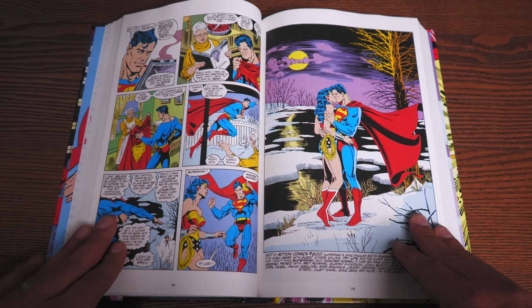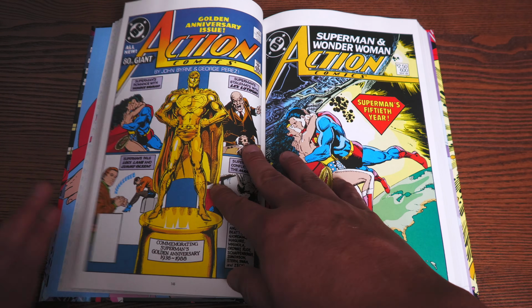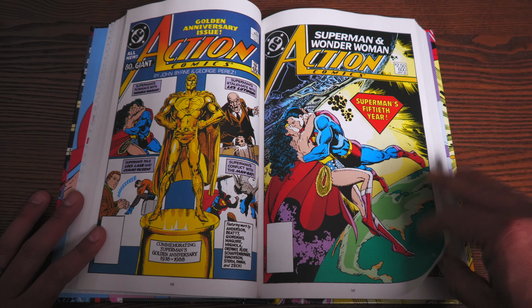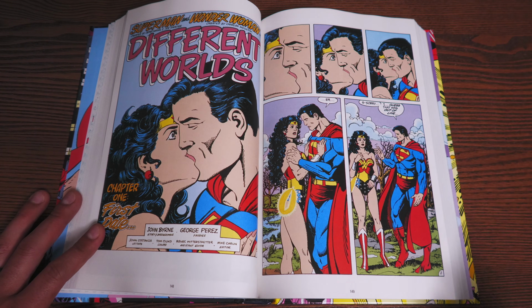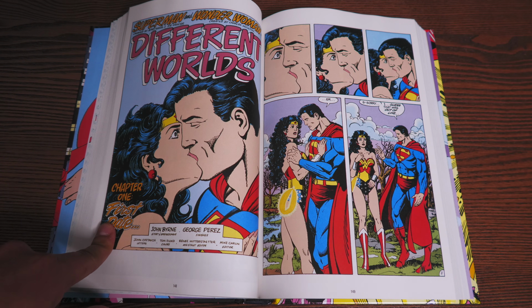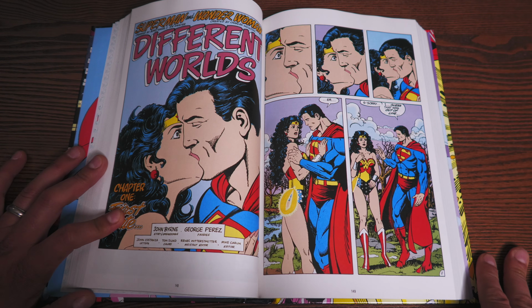And all of this leads into Action Comics number 600. Now, Action Comics number 600, even as a kid, I thought it was a really strange kiss where Superman just sees one. He's had this fascination with Wonder Woman, and you see it since their first meeting. He talks about the Millennium crossover, and he's like, oh, I should have done something. I should have said something.